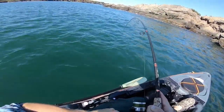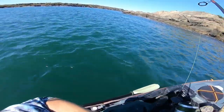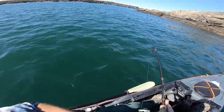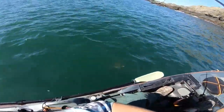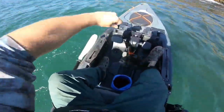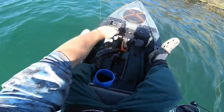Feels like a good fish. That's a nice Tautog right here, man. Oh yeah. There's a keeper. Absolutely a keeper there. That's a nice one.